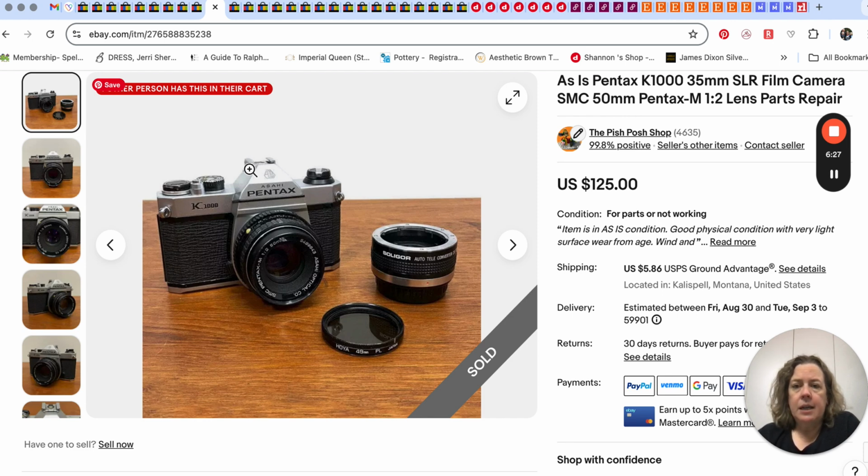Okay, Pentax, I believe, if I am correct, that Mr. Pish Posh found this recently on our road trip at a little thrift in Montana, and it sold for $85. He did some research, and if it had a different lens on it, made in a different place or something like that, it would have been a lot more valuable. But as it was, I think we paid like $10 and it sold for $85.